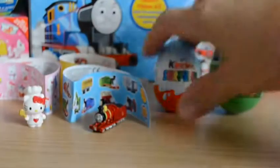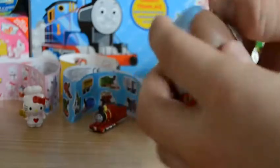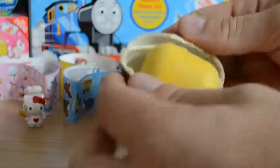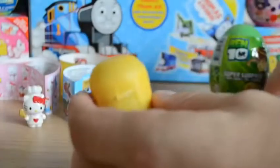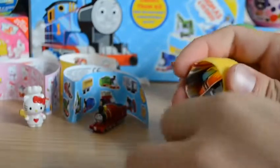So let's take a look at the Kinder Surprise egg. Now the one with the blue on top is the new edition, so that means it's got new toys in it. For the last couple of months of this year, they'll be producing these, from what I read. But you can find like Hot Wheels, you can find Sprinty stuff in there, you can find all kinds of cool stuff. So let's take a look and see what we have.